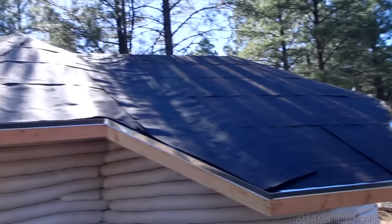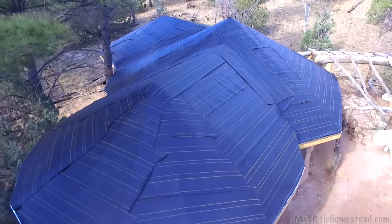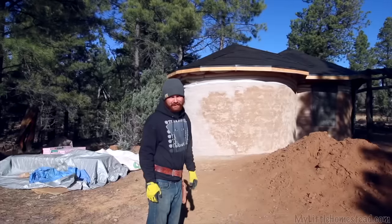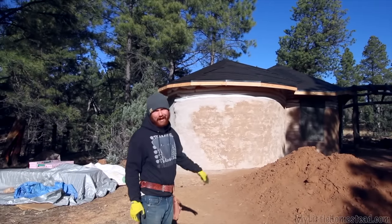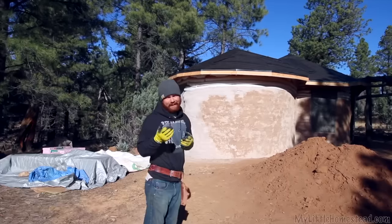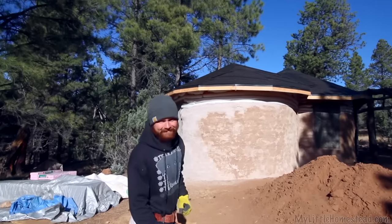All the tar paper done all the way around. Now it's time to shingle her up. Time to start on the shingles. It's gonna be really interesting. There's a lot happening on this roof. A lot of ridges we gotta figure out how to do. And I've watched some videos on it. I think I know how to do them, but it's gonna be a bit of a learning experience. That's always fun.